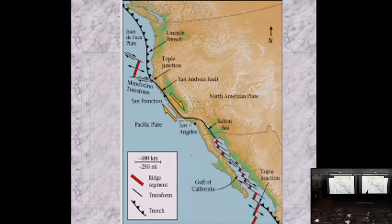And then because of a little plate up there called the Juan de Fuca plate, those teeth signify a convergent boundary. The Juan de Fuca plate is diving down underneath the North American plate. It's melting and it's sending fingers of magma up through the North American plate. And again, that's the Cascade Range Mountains. So you have all three plate boundaries represented here.